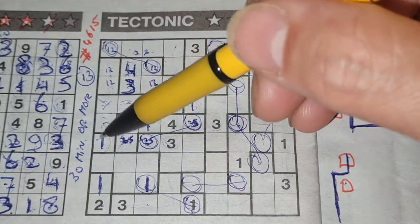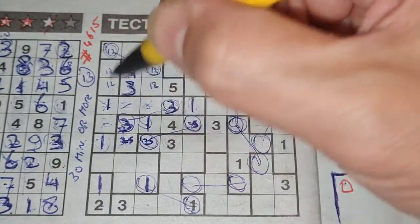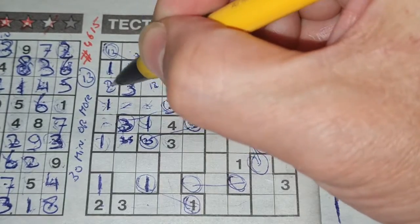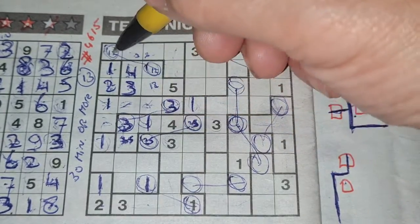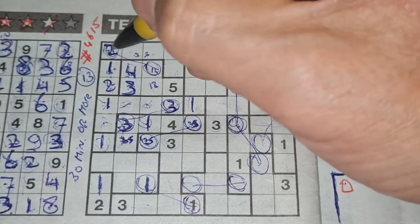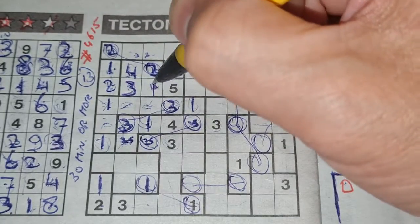Alright, this box can be a 1. These 2 boxes can be 1. So 1 box left for the 1 should be here. Now we have a 1 here, so this box can't be 1 anymore. That box should be a 1. And this box should be a 2. Now we have a 1 here, so this box can't be 1 anymore. This box should be a 2. And this box is connected with that box, should be also a 2. 1 box left in this area for number 1.